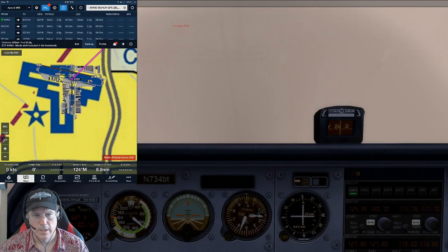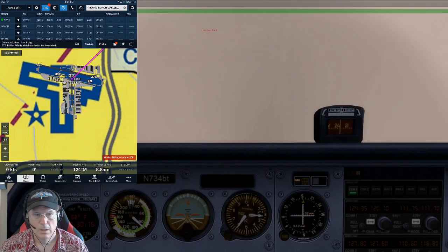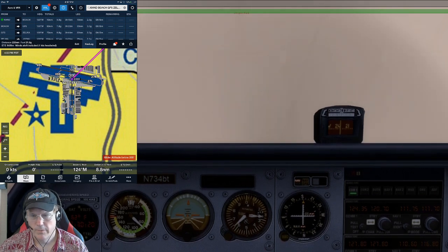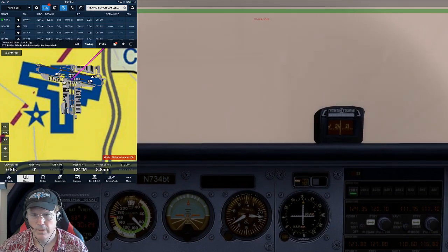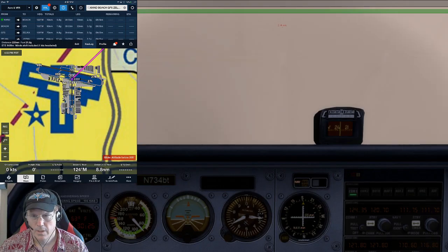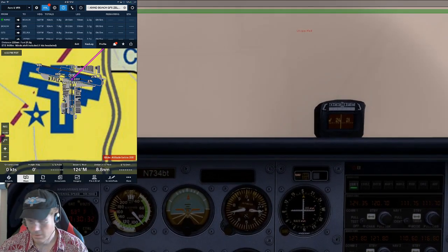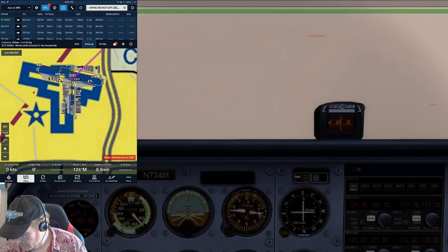SoCal approach, Skyhawk 734 Bravo Tango with VFR request. 734 Bravo Tango, SoCal approach, go ahead. 734 Bravo Tango would like to get flight following up to Santa Barbara via the LAX corridor. 734 Bravo Tango, Roger, squawk 1764 and ident. 1764, 34 Bravo Tango.